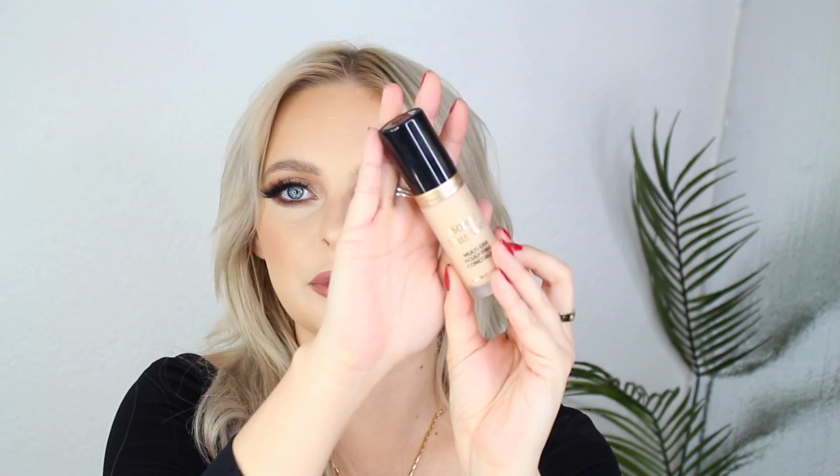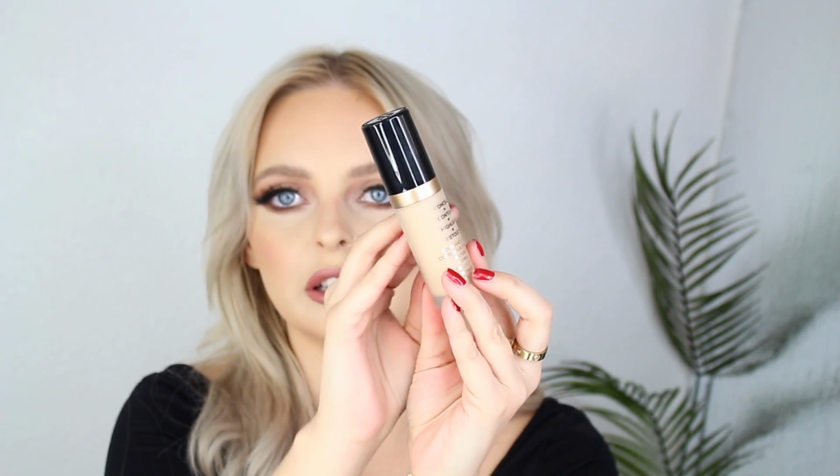These guys are big. These are chunky monkeys, guys. First of all, the packaging is beautiful. It looks like the foundation. Honestly, the packaging is so beautiful. Everything is so clean and classy with Too Faced. I love it so much. But these are chunky monkeys, guys. These are big guys. I actually do have a Tarte Shape Tape.